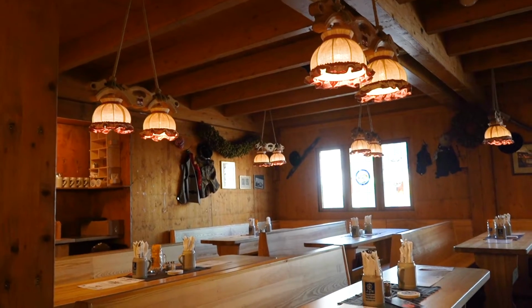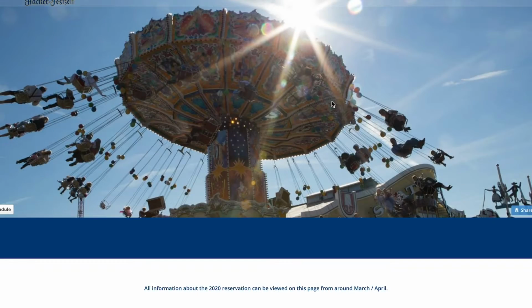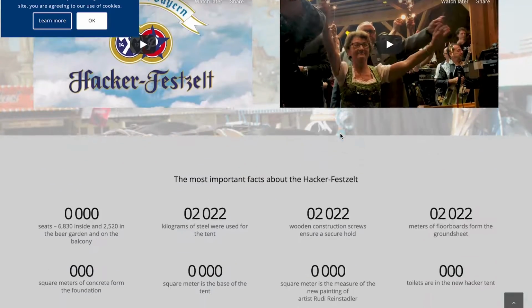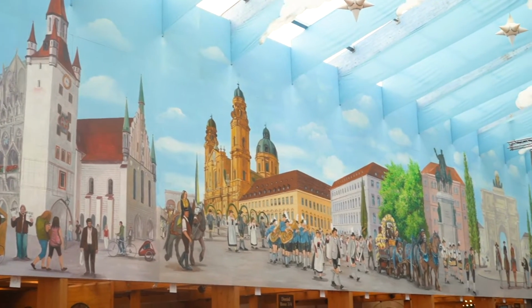Number 5 is the ever-popular Hacker Festzelt, one of the most popular and well-known tents, which releases reservations through an online form sometime in March or April. Note that due to its popularity, they don't take reservations for evening or weekend tables, but the decor in this tent is definitely worth checking out, reservation or not, so be sure to stop by.